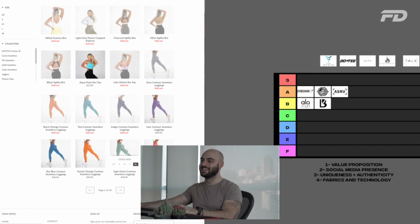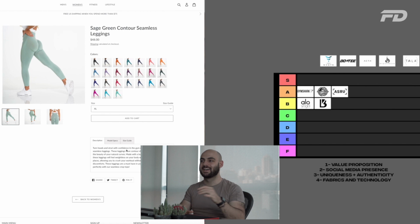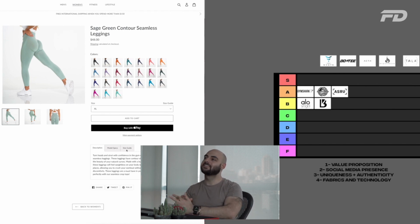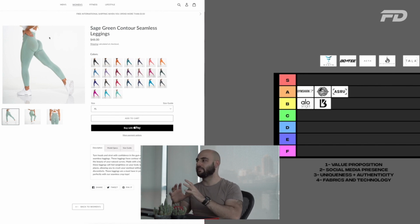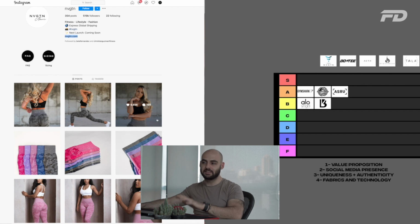This is so interesting. Okay, so $48 for a seamless pair of leggings. I would put that legging at probably raw cost for them would be around $5. But again, it's fine. They're playing the game. I think their value proposition is fine. They're not overcharging, but I know they're definitely a brand that is focused on their social media presence. NVGTN is everywhere. They've played the game really well.